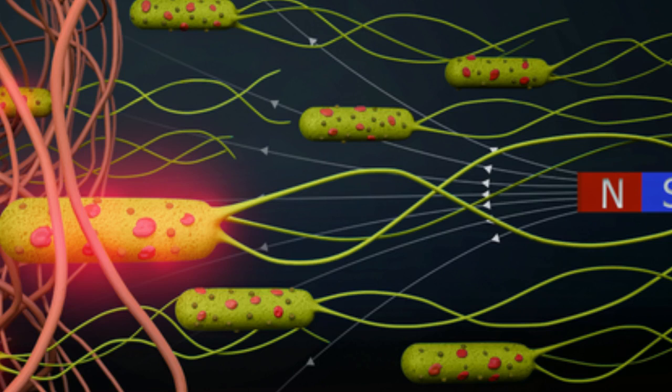The team showed that once they add a magnetic field, the bacteria managed to navigate all the way to the other end of the gel as the bacteria had a higher force. Because of constant alignment, the bacteria found a way through the fibers.